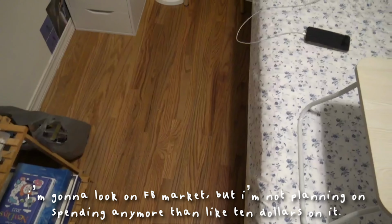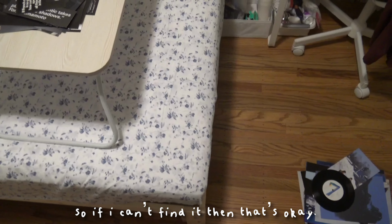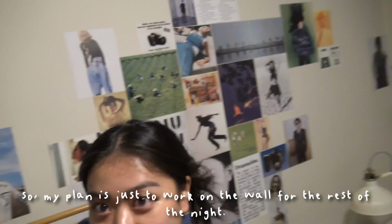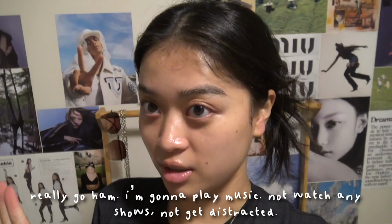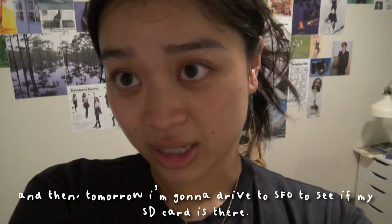I might get a rug. I'm gonna look on Facebook Marketplace, but I'm not planning on spending any more than like $10 on it. So if I can't find it, then that's okay. So my plan is just to work on the wall for the rest of the night. Really go ham. I'm gonna play music, not watch any shows, not get distracted. And then tomorrow I'm gonna drive to SFO to see if my SD card is there.